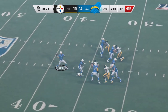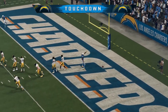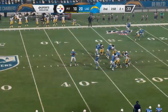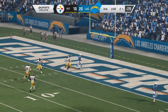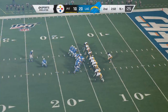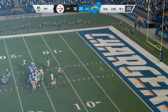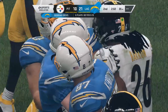From the shotgun, it's Rivers. And Williams is in for a Charger touchdown. We got six all day. Mike Williams. 30 yards. The Chargers, they're able to widen their lead. That score was not a game clincher by any stretch of the imagination, but the other team now has to be careful to not let this game begin to slip away. Point after, right down the middle, and that makes it a 21-10 game.